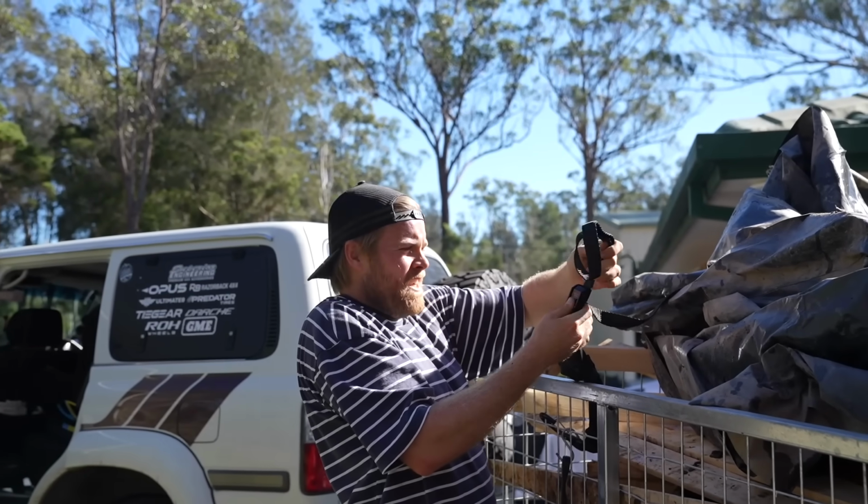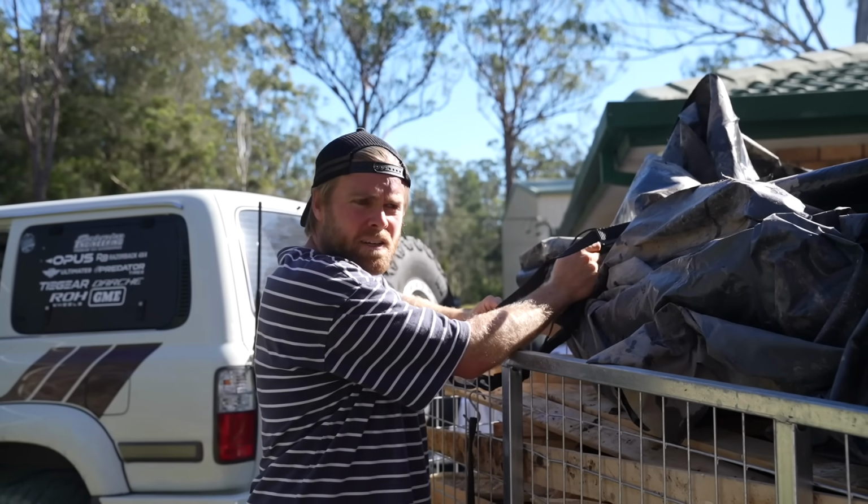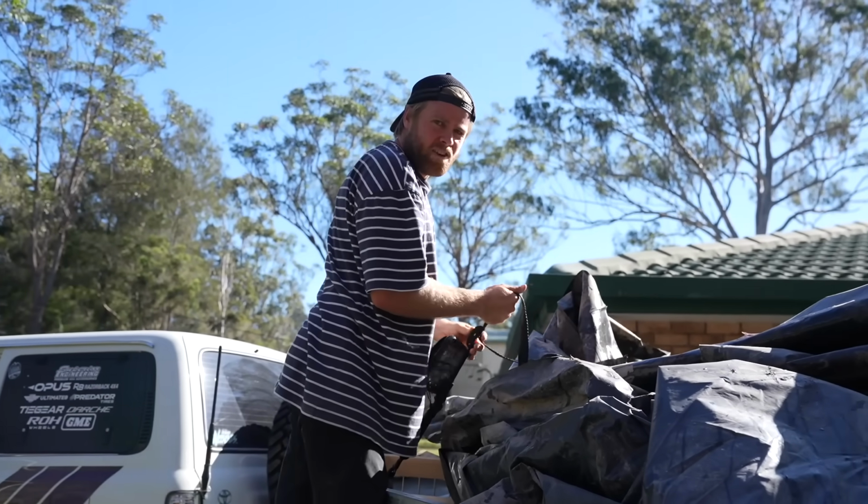That's one full trailer load of rubbish ready to go to the tip. It's a June long weekend. There's a lot of police around at the moment, so I'll make sure we tie everything down properly. Got the trusty tie gear straps.